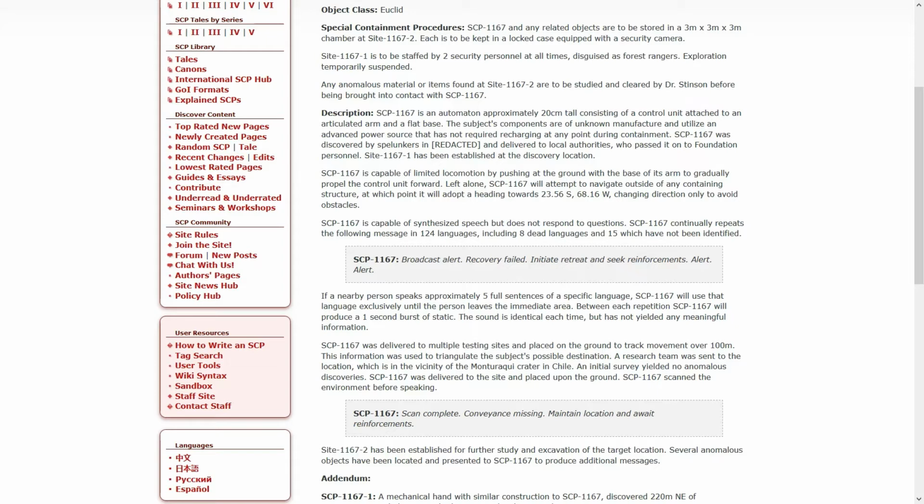1167 is capable of limited locomotion, by pushing at the ground with the base of its arm to gradually propel the control unit forward. That sounds terrifying to witness. Left alone, 1167 will attempt to navigate outside of any containing structure, at which point it will adopt a heading towards 23.56 south, 68.11 west, changing direction only to avoid obstacles.